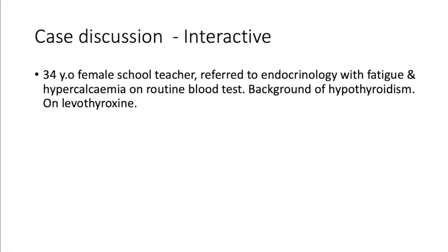Excellent. Great. So you want to do the urinary calcium level because you want to make sure you're not dealing with familial hypocalciuric hypercalcemia. And just like Ravi Kumar mentioned, also request radiological investigation to try to localize the adenoma. So ultrasound and MIBI is a very reasonable radiological investigation to start with. So let's have a look. Let's go back into my presentation.